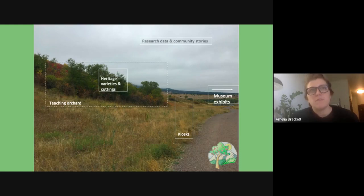So one of my favorite parts really about doing apple tree history is the layers. The layers of meaning that apples have had and their layers of uses today.